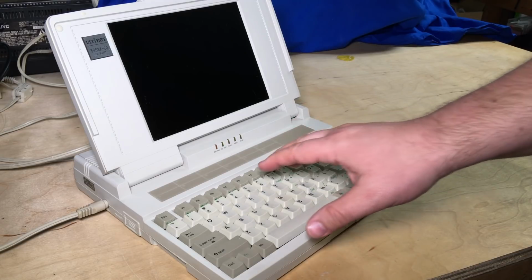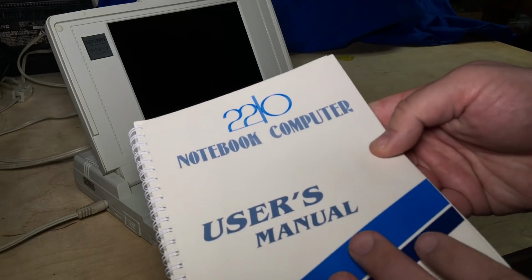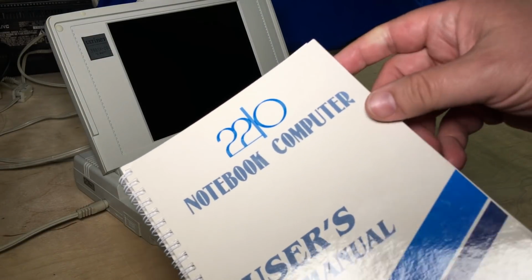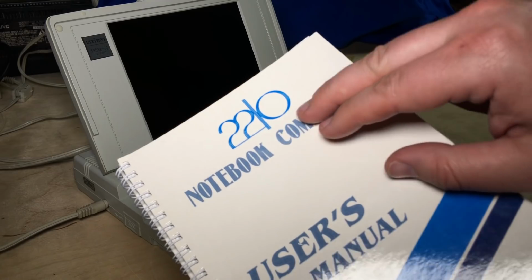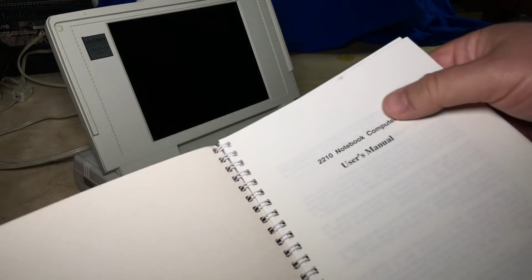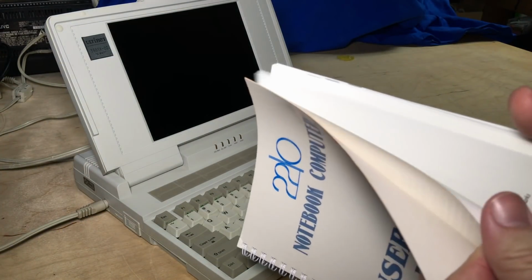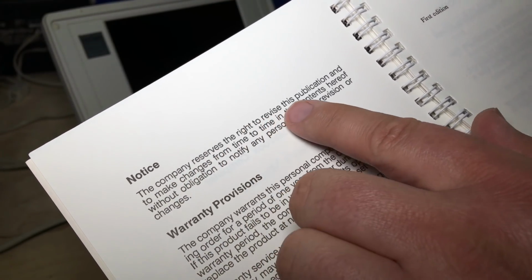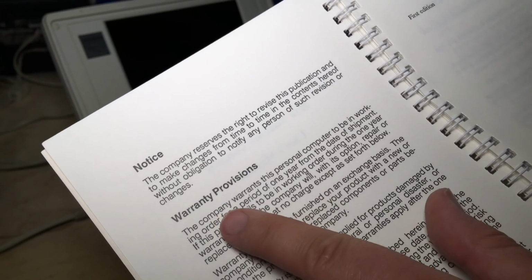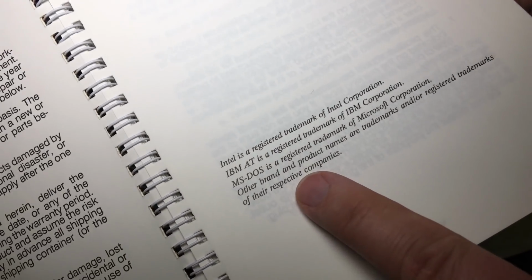Later on I'll share some photos of the motherboard that I took when I opened it one time. And I still have the user book for it. This is a bit of a clue. It says it's a 2210 notebook computer user's manual. But the manual is extremely vague on any other details. Notice, the company reserves the right to revise this publication. And it's the first edition. Gives some vague credits here.